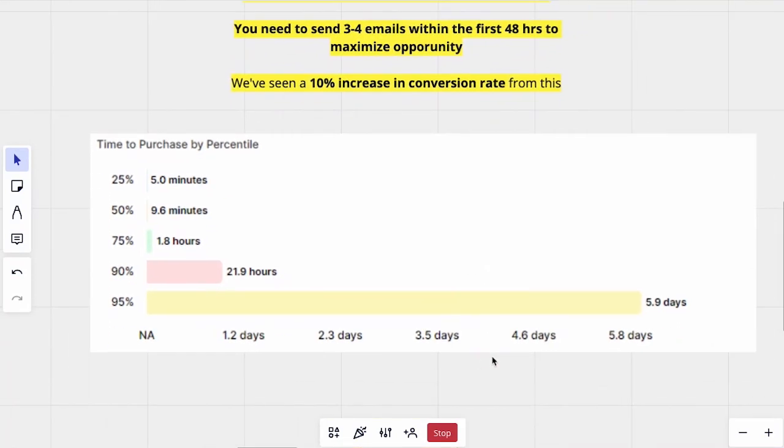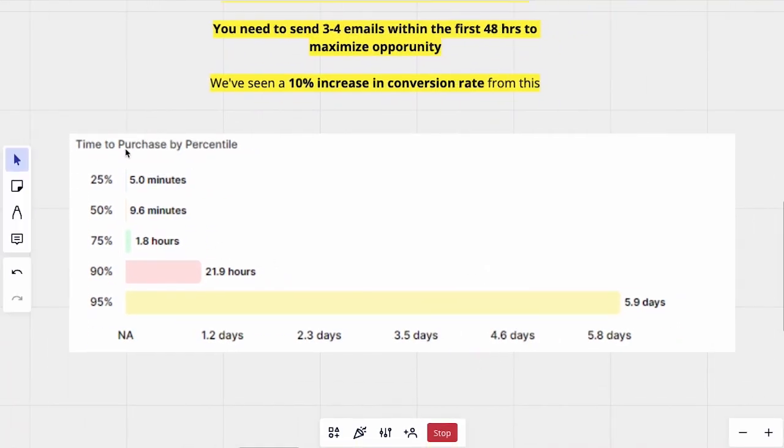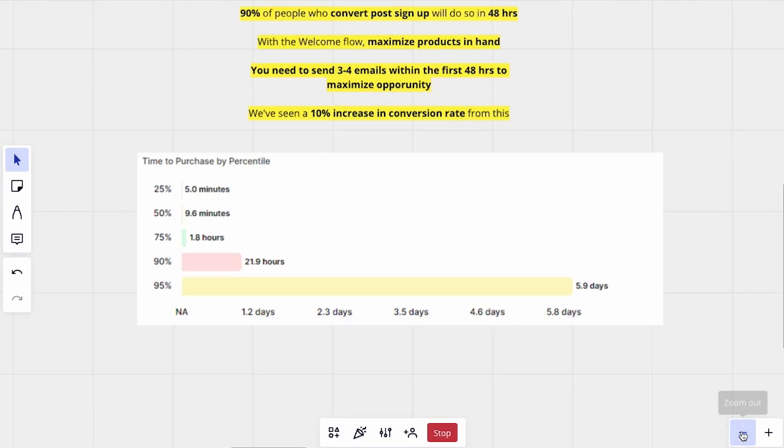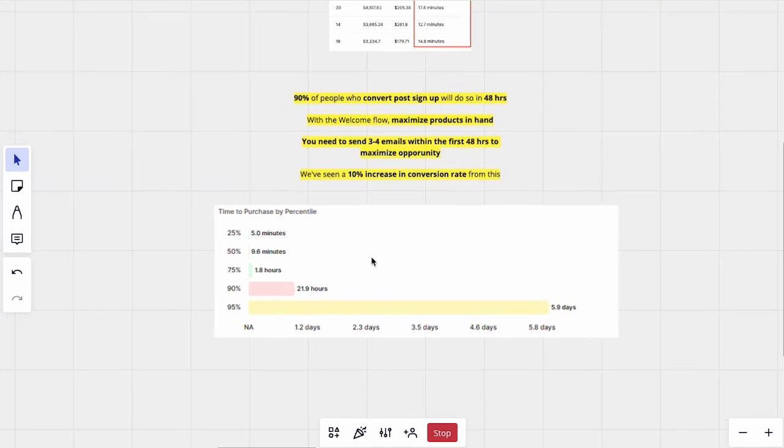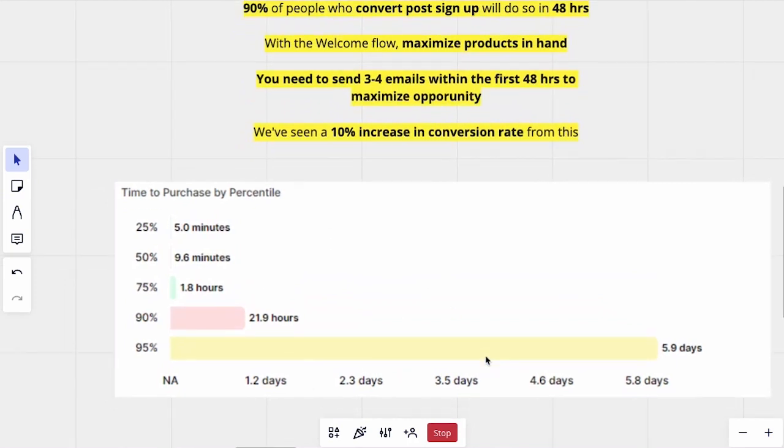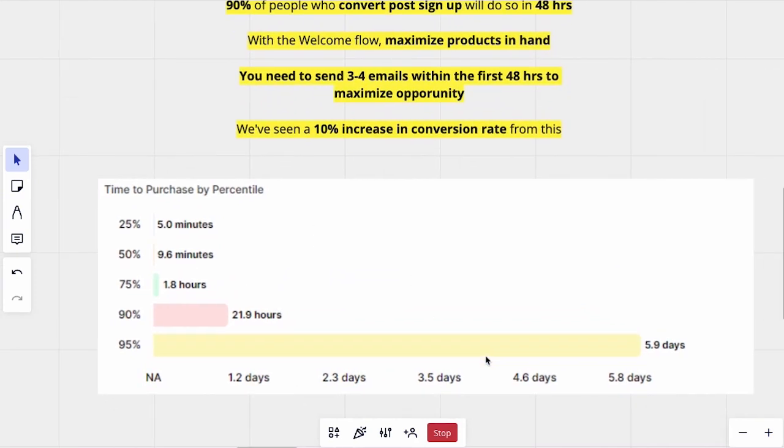And here's some more tracking that we have for time to purchase by percentile. So as you can see, 90% actually for this particular brand within 24 hours, and then 95% within 6 days. So if somebody is going to convert, they're going to do it very quickly. If you don't influence them or persuade them that you're the right choice and that they should buy your product within that time frame, chances are they just never come back and buy your product. They completely drop off, or they've gone to a competitor and bought from a competitor.